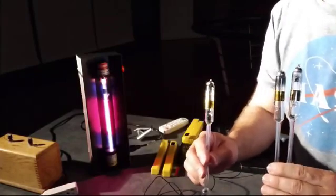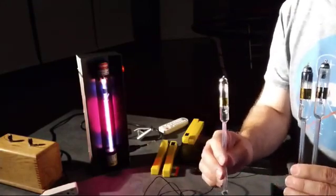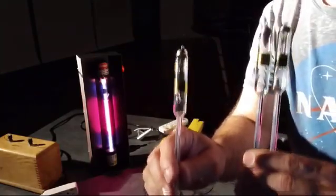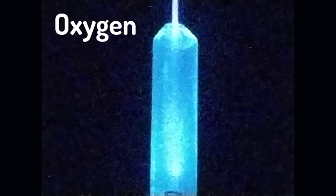The pressure of the gas in these tubes is very low. It's very similar to the air pressure very high up in the upper atmosphere. We can produce the exact same kind of light that is produced by the aurora if we pass enough energy through these gases to get them to ionize. This is the color produced by oxygen gas.